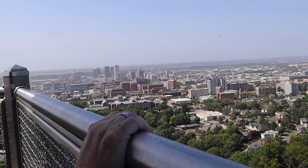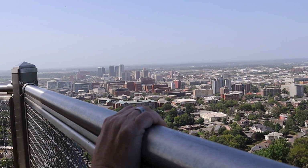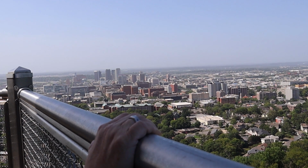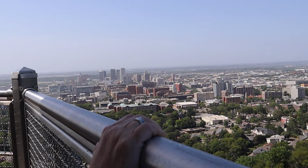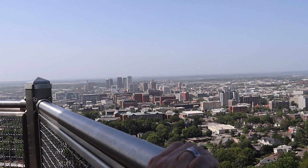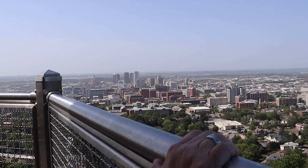I don't know about you, Jay, but this view up here is amazing. Yeah, I mean, this is the skyline of Birmingham. Pretty cool from this view. I mean, I don't know how tall we are right now. How high are we? I don't know. I don't want to think about it, though.